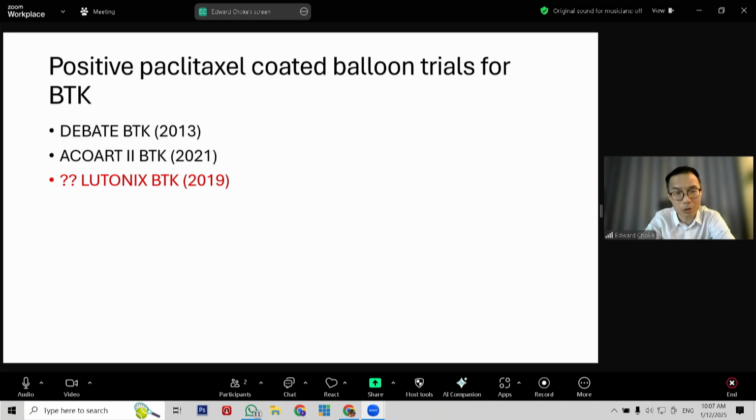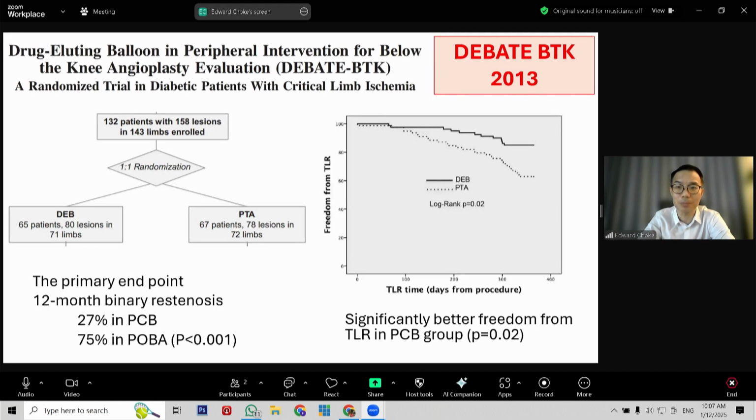Some trials did show positive paclitaxel-coated balloon results for BTK, and these were DEBATE-BTK and ECOART-2 BTK. The Lutonix BTK trial also said that theirs was a positive trial according to the authors, but for some reason, the FDA did not approve the use of Lutonix for BTK in the US. And we'll go on to look at why that was so. So this is the DEBATE-BTK.